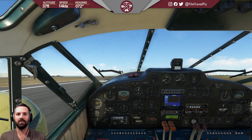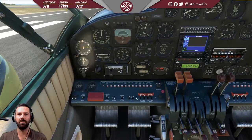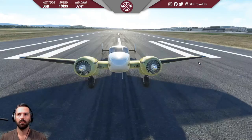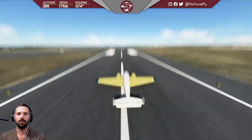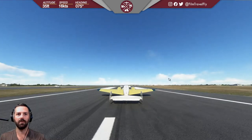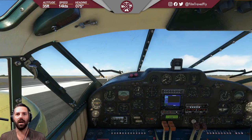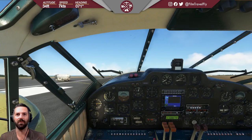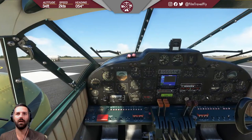Now that we've landed, let's put the flaps up. We can go ahead and turn our landing lights off. Obviously, there's some AI errors up here with these vehicles. On these smaller islands, that's going to happen, because they just haven't really focused on these little islands in the simulator. Let's get our tail wheel lock off. There we go.